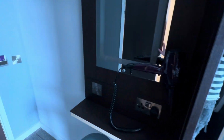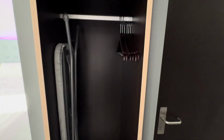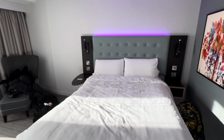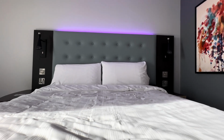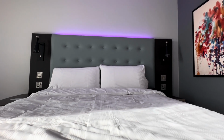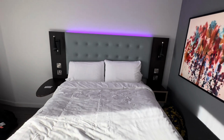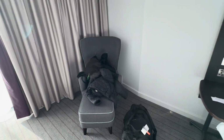Then we got a little vanity mirror here where you can do your hair and whatnot before you go out. And then the cupboard space is just in this little cupboard here. And then we've got a mirror. What I love about it, and I'm going to get a photo of this at night, is the bed. If you look at the top there, you've got a mood light, like a purple light, and it will look amazing at night. So I cannot wait to try that, and we'll do the bed test in a couple of minutes. Got a little chair there as well, a little space there.